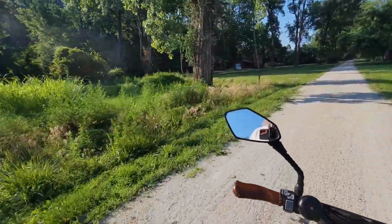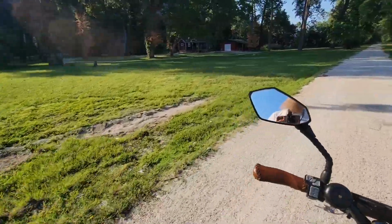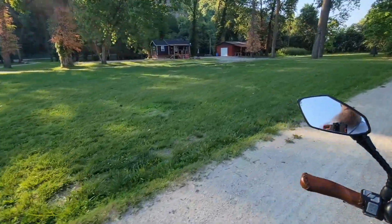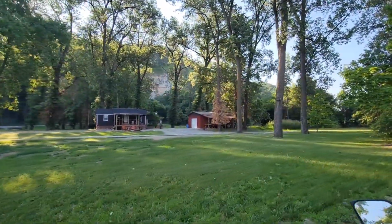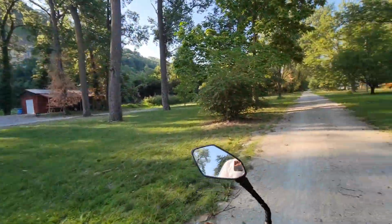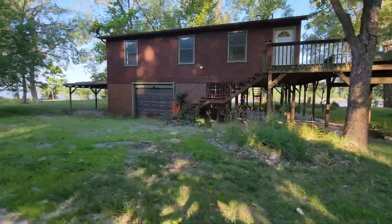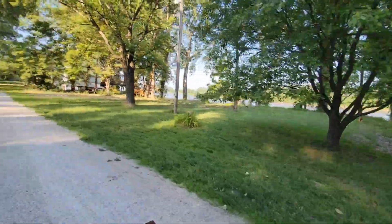This area is nice out here. Like, I'm assuming that this is a little vacation spot or something that you can rent for the weekend. Those big cliffs up behind it. Again, I've never seen anybody at this house. It looks vacant. There's no curtains on the windows, there's nobody in it.